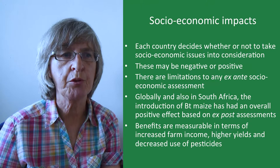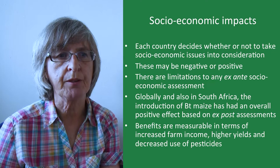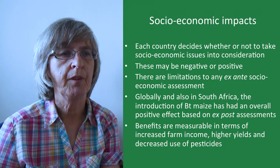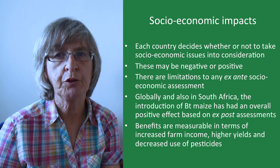There is, however, one more aspect that might be considered, and that is the issue of socio-economic impacts. Every country decides according to their legislation whether they will take socio-economic impacts into consideration, and of course these may be either negative or positive. A lot has been written about the difficulties of carrying out socio-economic assessments, particularly ex-ante assessments, that is ahead of any approval. There is no clear methodology, and while many countries include socio-economic issues in their legislation, few have a clear approach as to how to go about it.